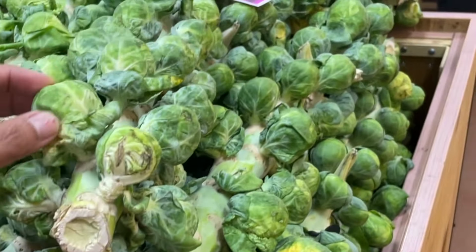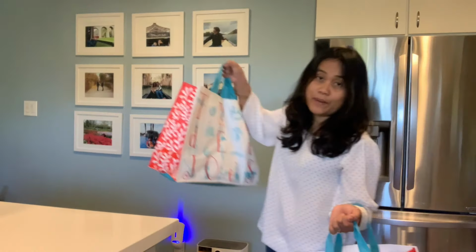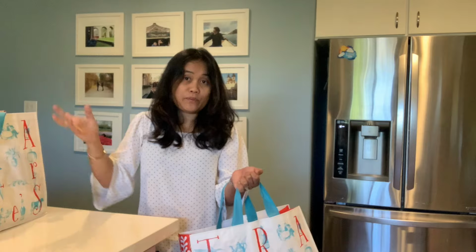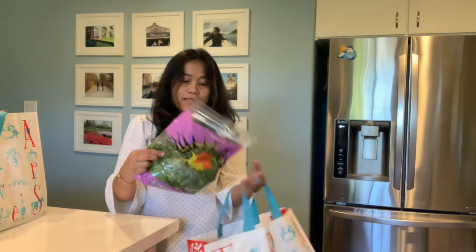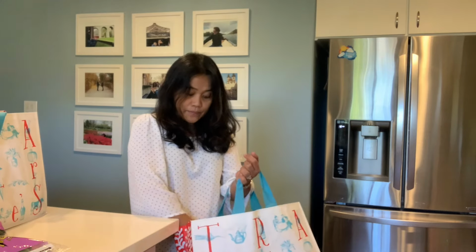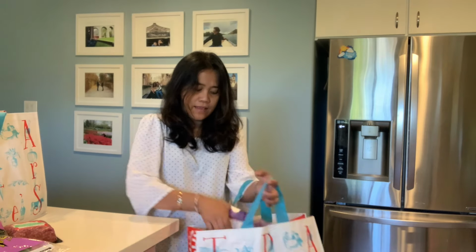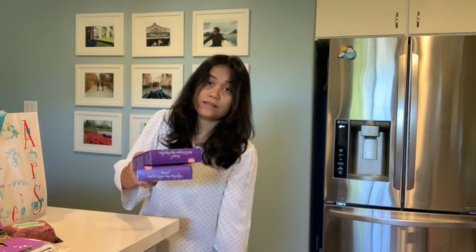The Brussels sprouts. I just got back from Trader Joe's, a quick shopping trip, and here's what I got. I have here a bag of spinach. I am making Italian wedding soup. I got ground beef for the meatballs. This is 85.15, and then I got the dumplings.